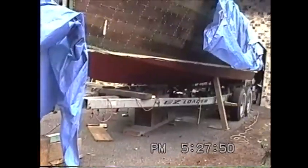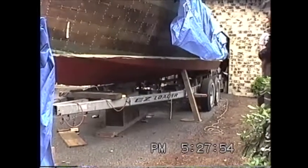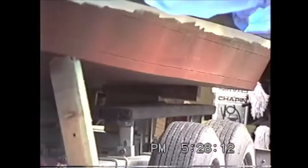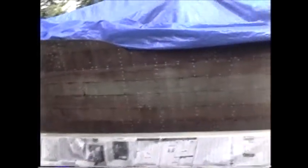Well, it's still the 28th. Got the bottom painted. Just the first coat. You can see some of the lines. It's kind of opened up a little bit, sitting around. Got a paper skirt on it today. We don't want any paint down on that red part.